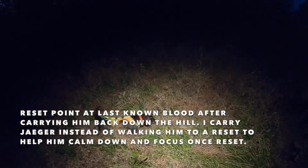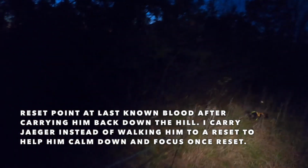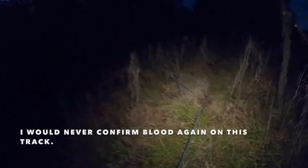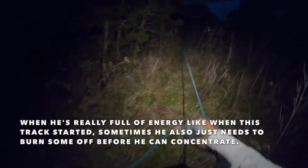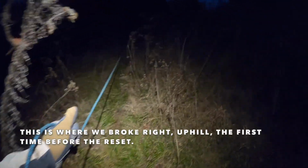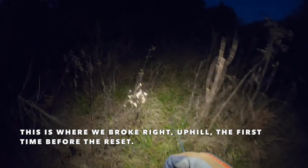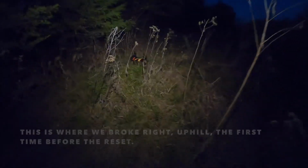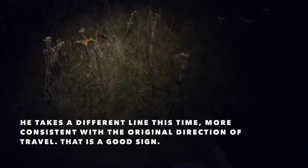Find it, Jaeger. Good boy. Where'd that deer go? There you go. That I like. See that turn he made right there? Now let me know once we're past anywhere you walked. So you don't think you've been here? Well, he just turned to the right there. And now he's coming back. Coming back.